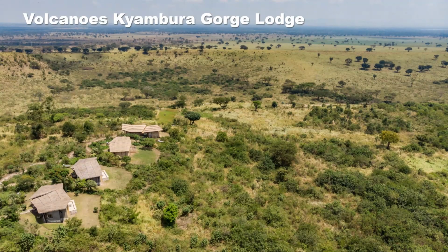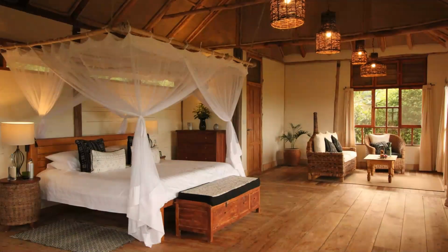But what's really wonderful about the Chambora Gorge Lodge is that they have so many community enrichment and empowerment activities that are included in the rates. There are 8 bandas that were fully refurbished throughout 2018 and 2019. They also remodeled the main lodge, which is actually an old coffee processing plant from years ago. The 8 bandas all have a very contemporary feel and theme, and they have views either of the savanna or of the Chambora Gorge itself.